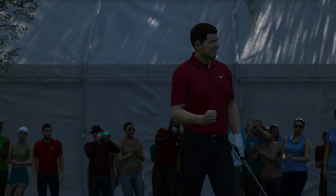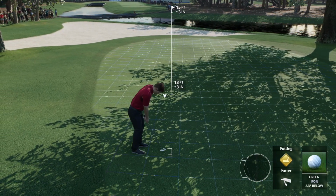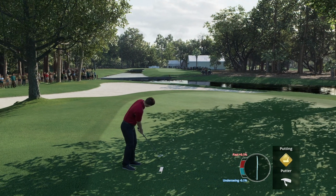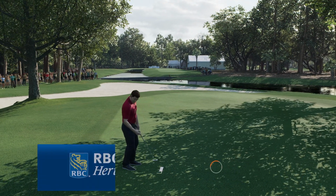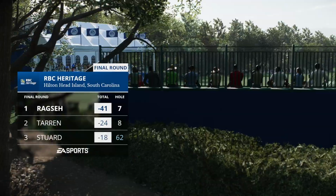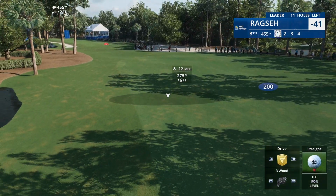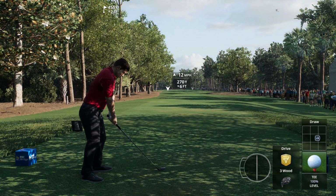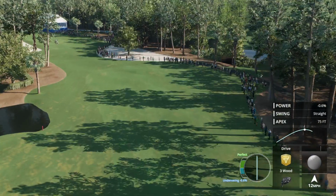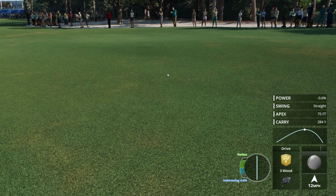Solid shot, and sometimes solid throughout the round will win the day. This one measures out to 15 feet. Oh, yes, indeed. The line there, perfect. It is in for a birdie. And to no one's surprise, he's going to move even further under par. No problems there. That's going to wind up safely in the fairway.